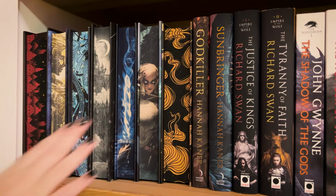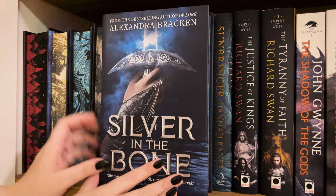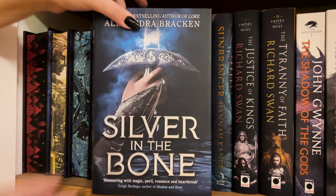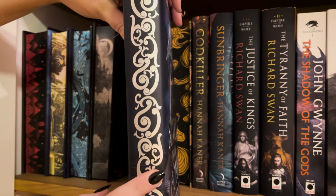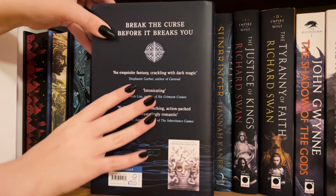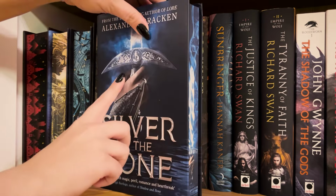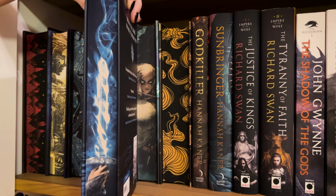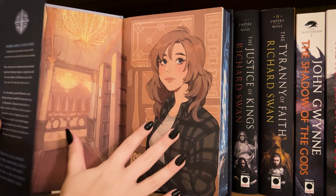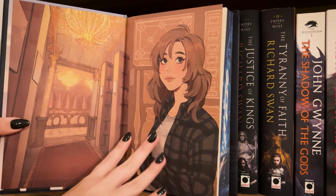The next book is Silver in the Bone, and this was a Fairy Loot young adult last year, and this one was pretty controversial as well, and there was drama in the Instagram comments, but we have basically the same dust jacket as the standard edition, no text on the spine, and then the sprayed edge is just a copy of the design from the front cover, which a lot of people didn't like.